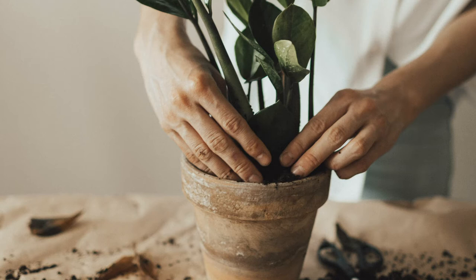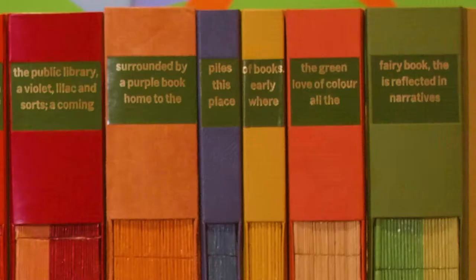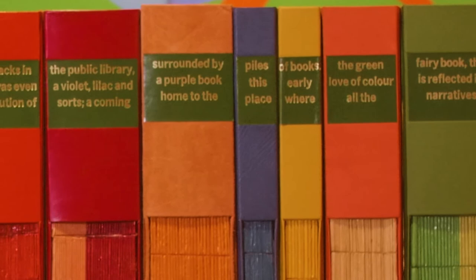I know I love to garden. I like trying out new color combinations of flowers. Because I love color so much, I notice right away the beautiful use of color. Why are the books different colors? I'm not sure, but it definitely caught my eye.